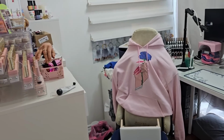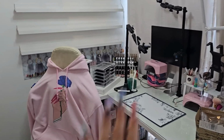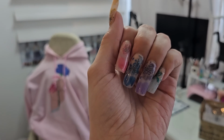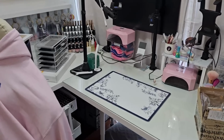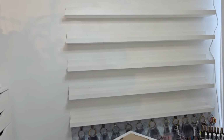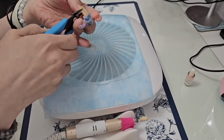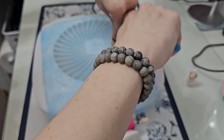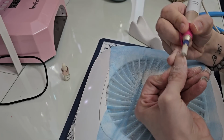Yeah, so I thought we would just set up and literally just have a good productive day, but I want to get these nails off that we did, so I'm just gonna cut them down and then file and soak them off. So let's get that done, and then we can probably start with the polish wall first, and then we can get everything else done from there. Okay guys, so I'm just gonna nip off these nails, and then I'm just gonna file them down and soak them off. Yes, I'm using my Jade.